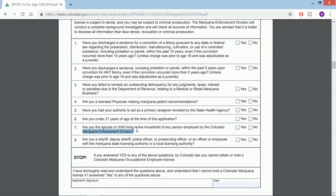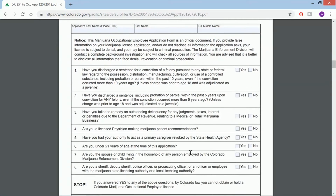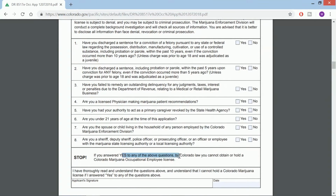And then the last question is, are you a sheriff, a deputy sheriff, police officer, prosecuting officer, or an officer or employee of the Marijuana State Licensing Authority? Once again, conflict of interest. You're not going to be able to work in the industry. And it tells you again here, stop. If you answered yes to any of these questions, you cannot obtain or hold a license in the marijuana industry.